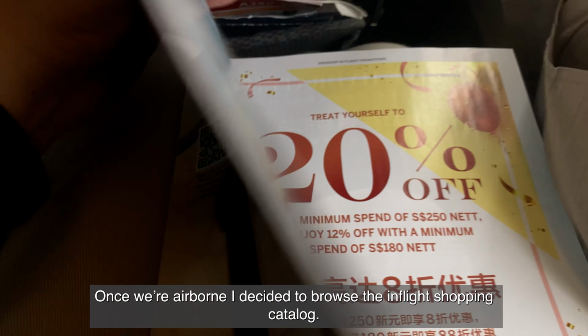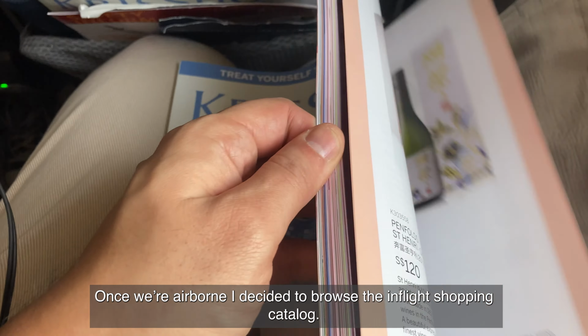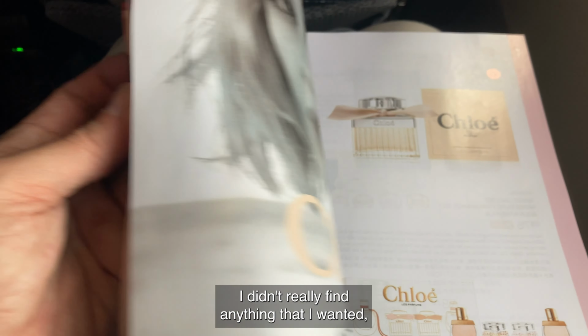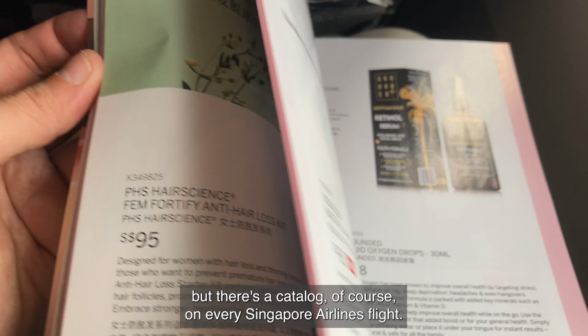Once we were airborne, I decided to browse the Kris Shop catalog. I didn't really find anything that I wanted, but there's a catalog, of course, on every Singapore Airlines flight.